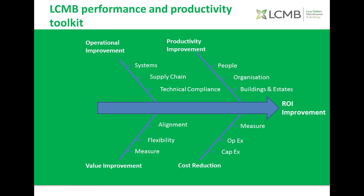Okay, I'm into my final slides now. In terms of toolkit, the approach that we found worked successfully for clients is fishbone analysis. Those of you who are into lean processes and methodology will recognize this. If you systematically think about what drives return on investment, it's productivity improvement in people, organizations, buildings and estates; cost reduction, clearly in terms of OPEX and CAPEX; value improvement in terms of improving what you're able to achieve in terms of outcome from the buildings; and operational improvement at the granular level, in terms of taking the systems, BMS optimization, etc. And you can bespoke it for either a building or a client organization.